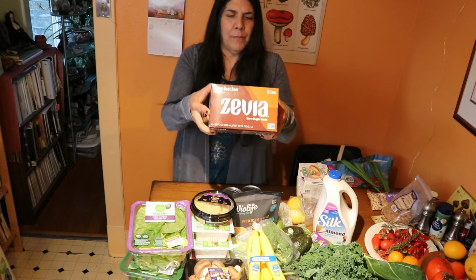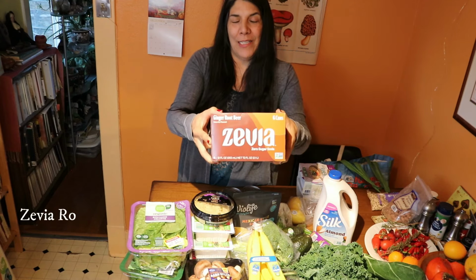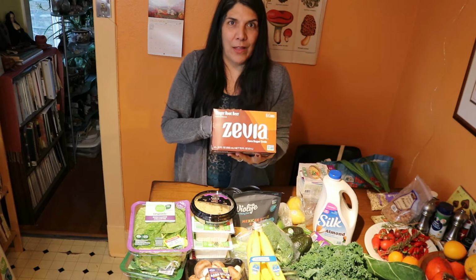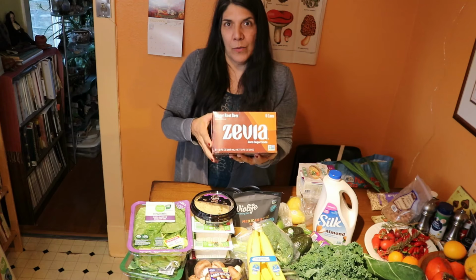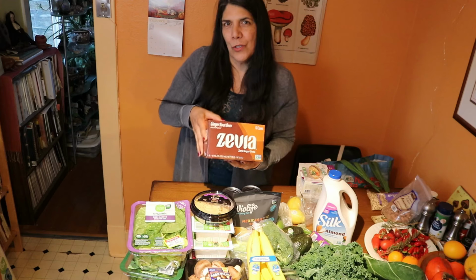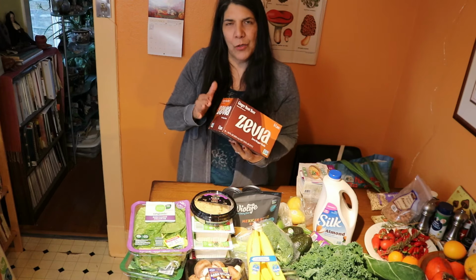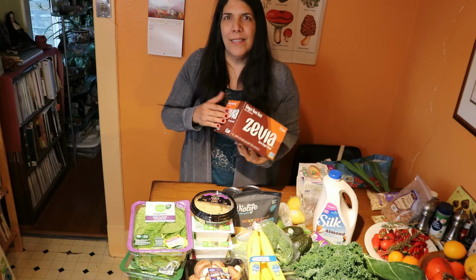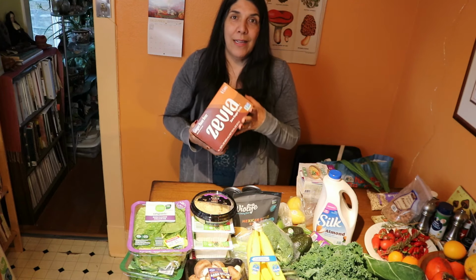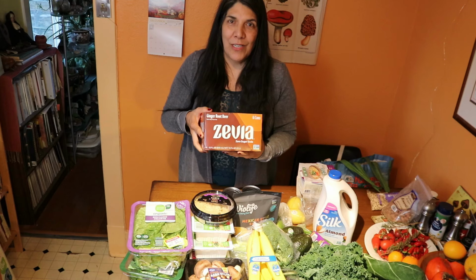I got some Zevia root beers. These are my favorite. I am absolutely addicted to these. They're great because they're 0 calories, but they're sweetened with stevia. So this is kind of like my dessert treat in the evening. I usually just drink one in the evening instead of having a sweet dessert. And yeah, it's a little 0 calorie indulgence.